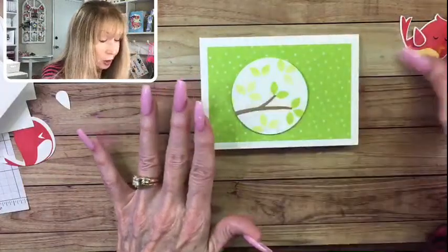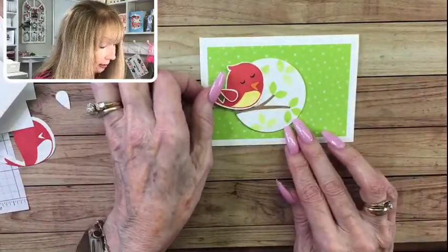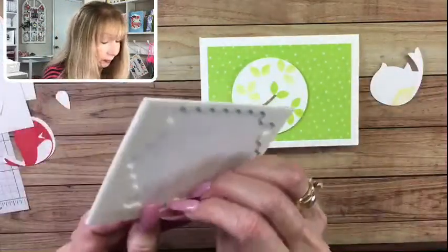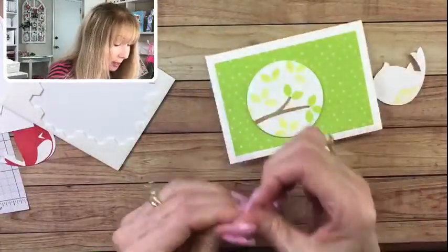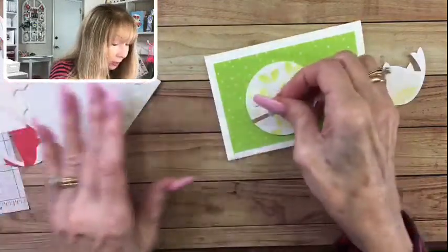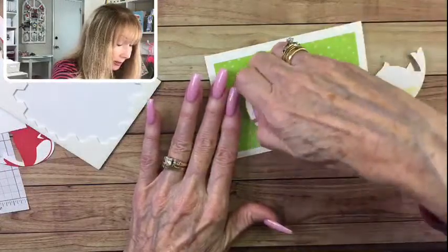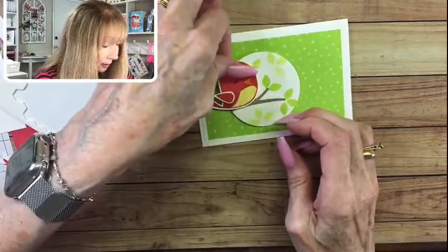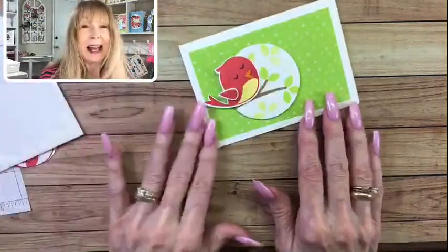Okay, there's our branch, and here's our little bird, and we want him to sit right there on the branch, so we'll put a couple of dimensionals under there so that he can sit there. Actually, I think I might put them just right on here. And then I know where he's going to be. Oh, I hope that was right. Let's see if that'll work. Yeah, perfect. He's just going to sit right on that branch. Isn't that just darling?